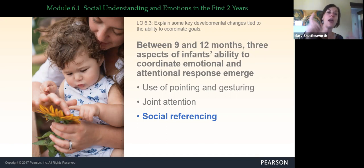And so they will typically point to something, and by pointing to it, they are telling you, hey, what is that, right? Or like, you look at this also. So they use pointing, they use gesturing to communicate with other people, and they also use it to engage in what we call joint attention. So joint attention is basically conjoined attention, meaning 2 people, baby and you, 2 people who are paying attention to the same thing at the same time.